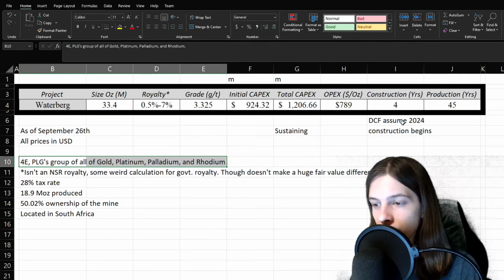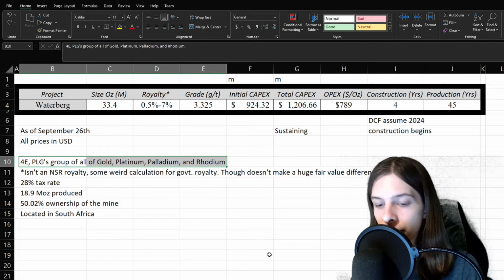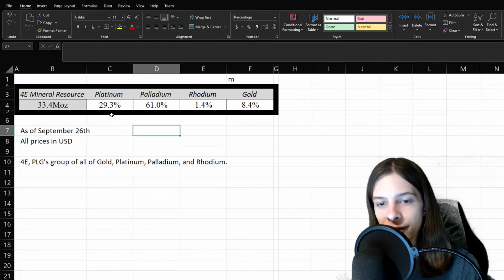Construction, I just have 4 years, because it's going to be 4 years till they can start producing, and then producing for 45. And before that was the mineral reserve, this is the mineral resource, so 33.4 million ounces, 61% palladium, 29.3% platinum, 8.4% gold, 1.4% rhodium, so again, mostly palladium and platinum.